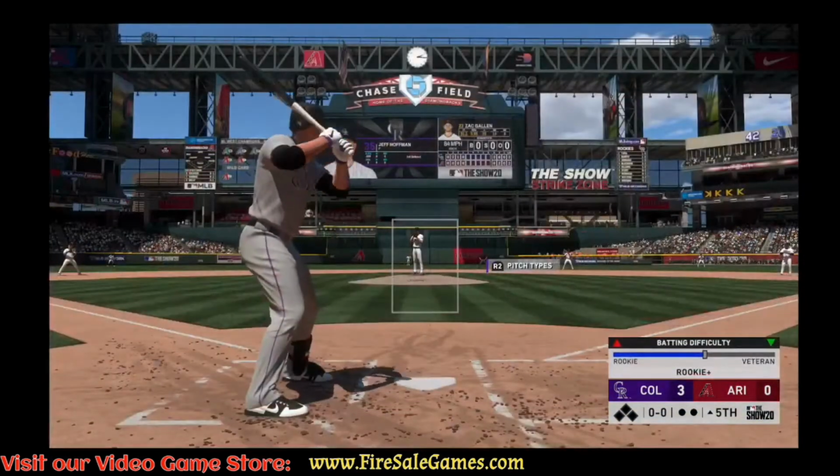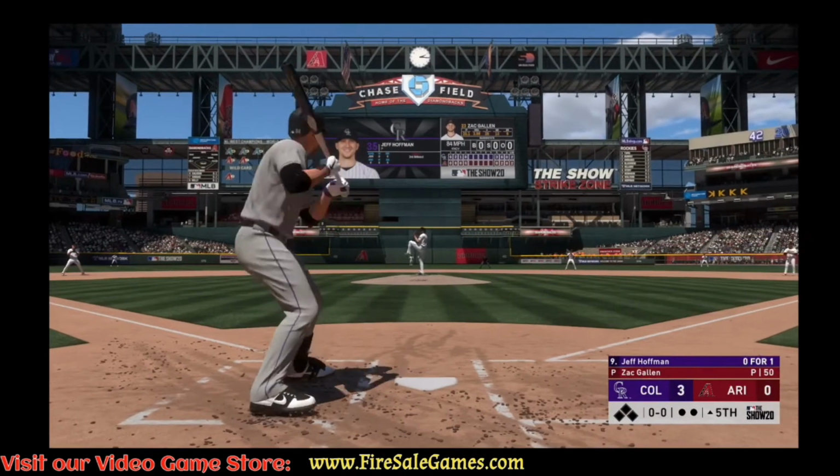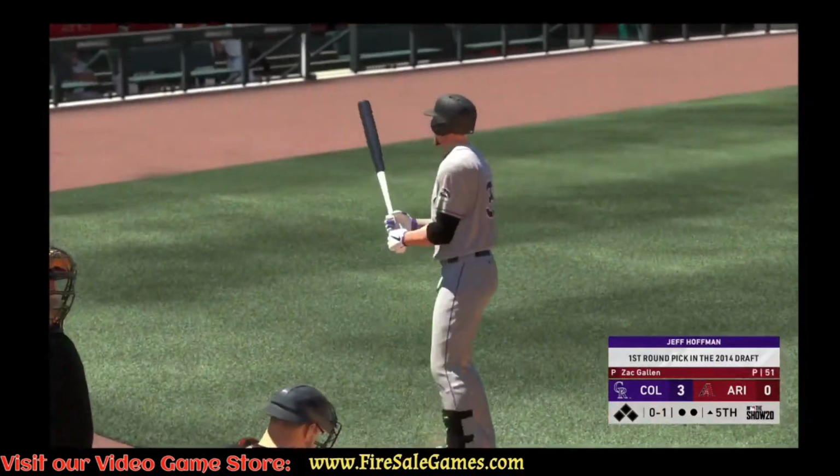Digging in now, Jeff Hoffman. He'll start off the 5th in this one. Ready to deliver. Here's the first pitch. Swing and a miss, but he's right on here. 1 strike. I can feel the breeze up here from that one.